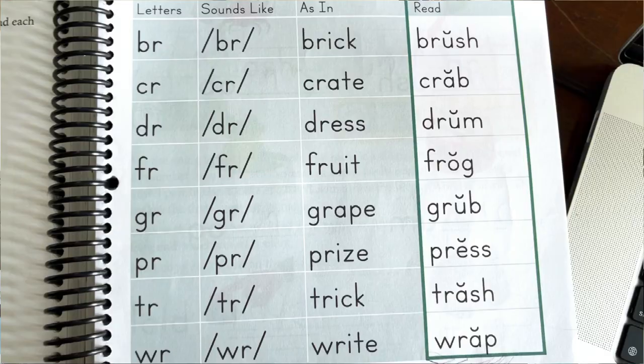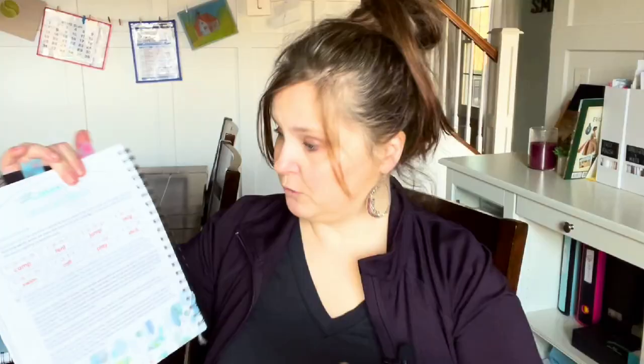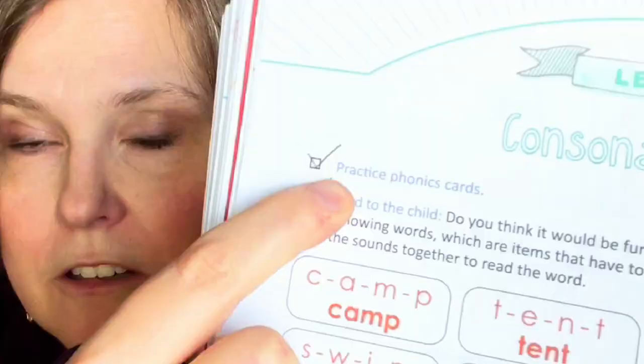In The Good and the Beautiful, every single lesson was prompting me to either practice the phonics cards or to practice sight word ladders. Again, I like the prompts to say, practice this. Masterbooks had prompts to review sight words for independent reading. So did The Good and the Beautiful. They had phonics reviews in here, but we didn't have phonics flashcards, if that makes sense. So it was slightly different in that way.